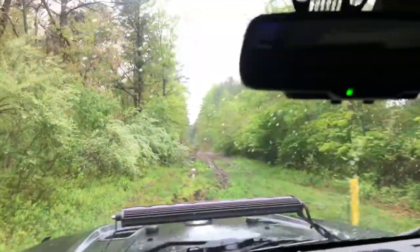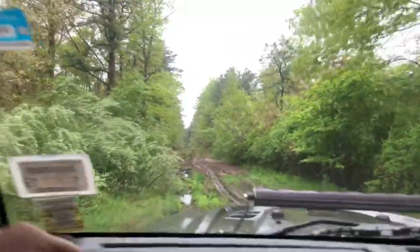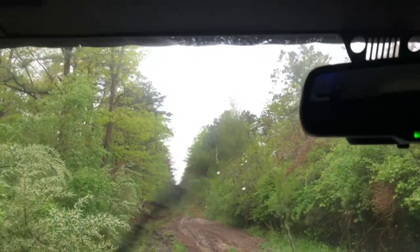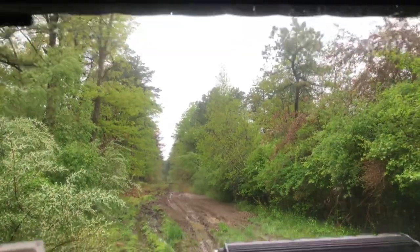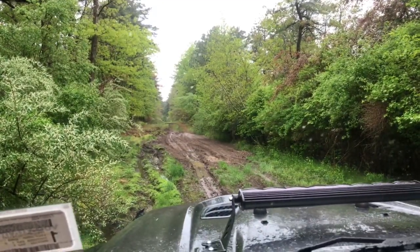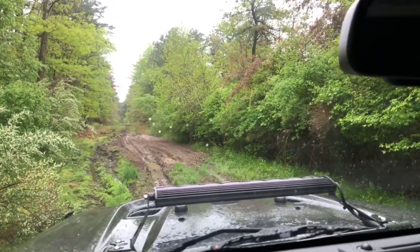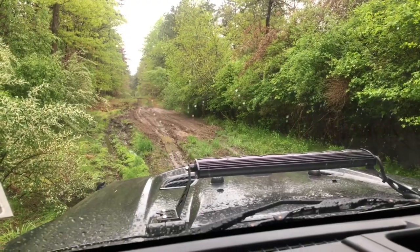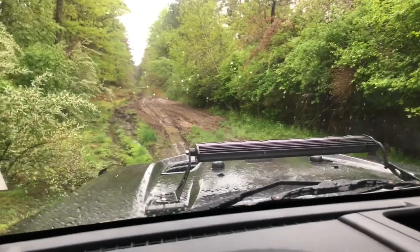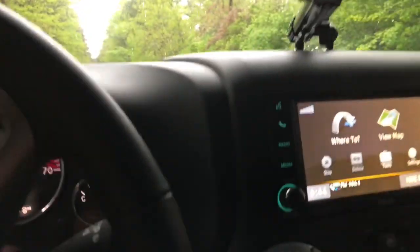All right. Oh, shit. Okay, I think, oh, am I actually stuck? Hold up, guys. Is my Rubicon actually stuck right now? There's a lot of loose mud in this spot. There's like a hole right here. Hold on. Oh, not moving. All right, we're gonna have to put this thing in 4-wheel drive.